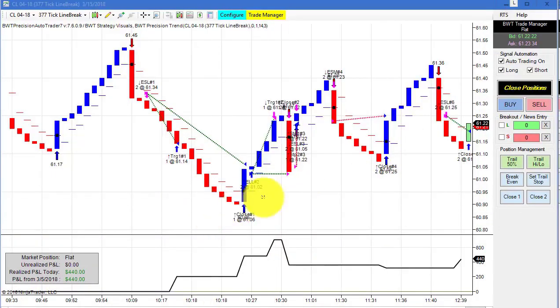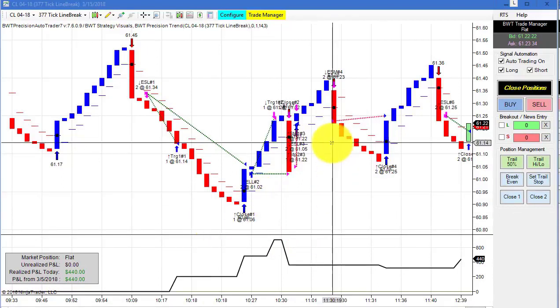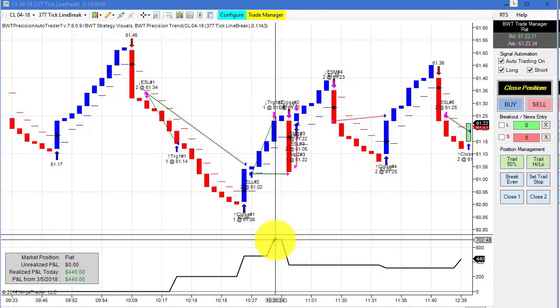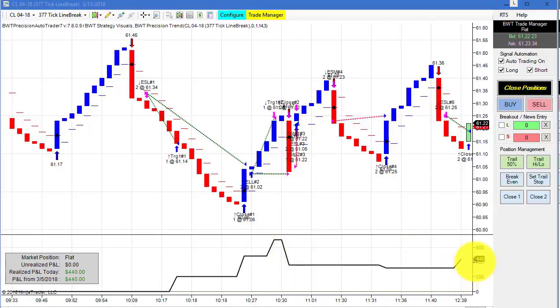The crude oil on a 377 tick line break chart had 3 winners and 2 losers. Looks like we had an equity high here just prior to the 11 o'clock hour at about 700 or so, but closed at 440 on 2 contracts.